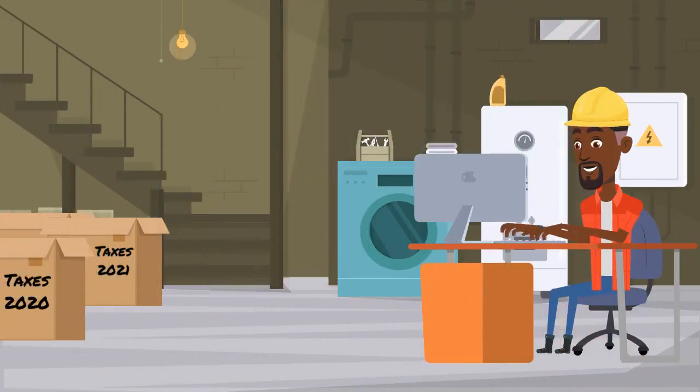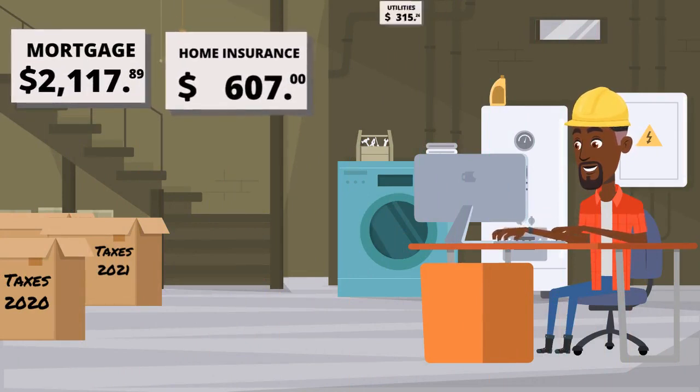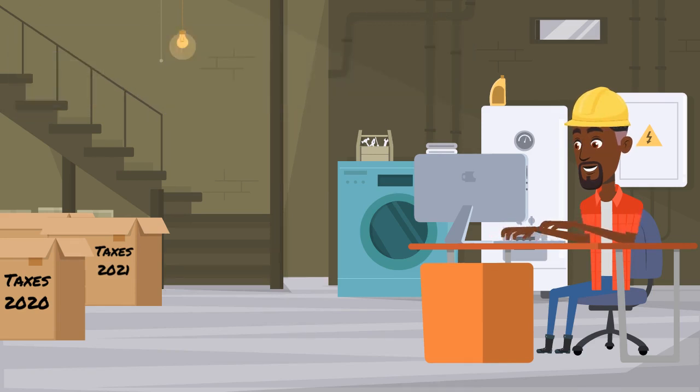With a qualified home office, you can expense some of your otherwise non-deductible bills. For instance, mortgage interest or rent, home insurance, utilities, etc. You may qualify for the home office deduction if either of these 2 things apply to you. You regularly use a portion of your home exclusively for business purposes, or if your home is your principal place of business.